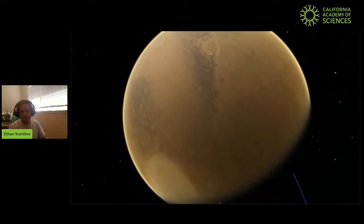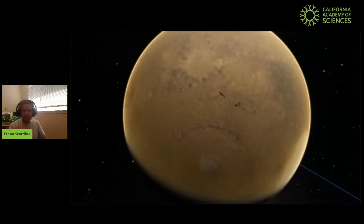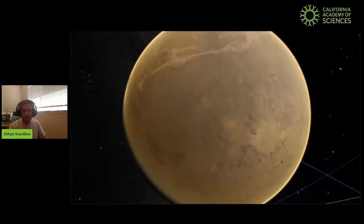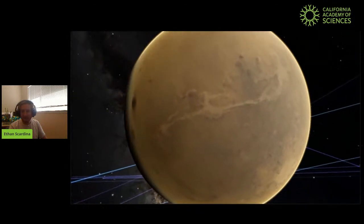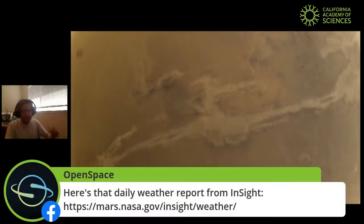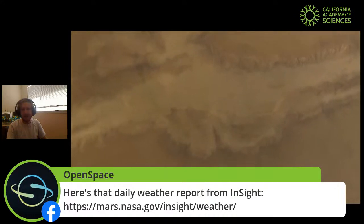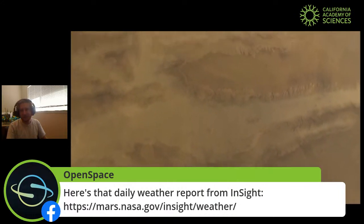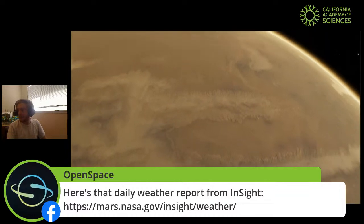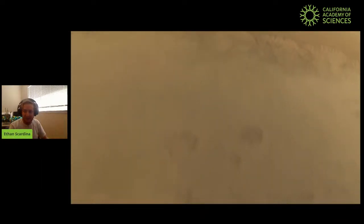Let's see if I can track one down for you. You can see it's got ice caps just like ours. And we've also got some humongous features like this giant scar here. I call it a scar. It's a giant valley. It's called Valles Marineris, or Mariner Valley. And it is humongous. It is incredibly deep. It's about 7 times deeper than the Grand Canyon and about as long as the United States is.